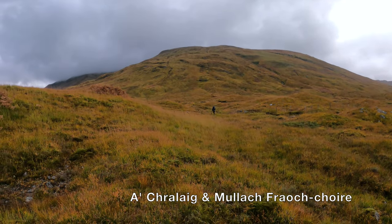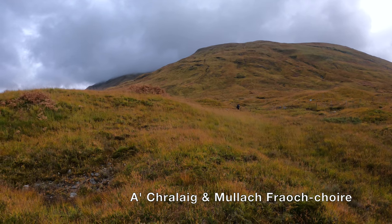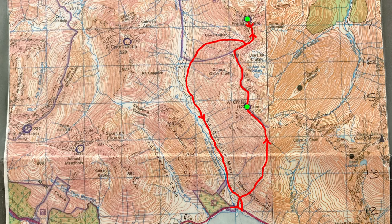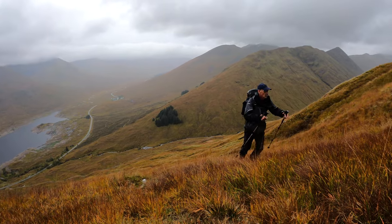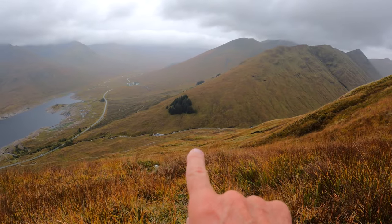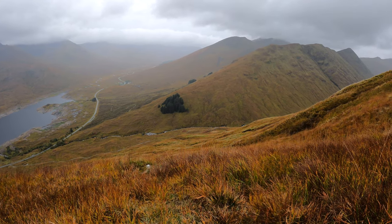Nice autumn colours. Forecast is not terrific, so we're not expecting clear tops. You see the track down the front here? That's the track that takes you into Glenaffric Youth Hostel. Hour and a half, couple of hours walk.